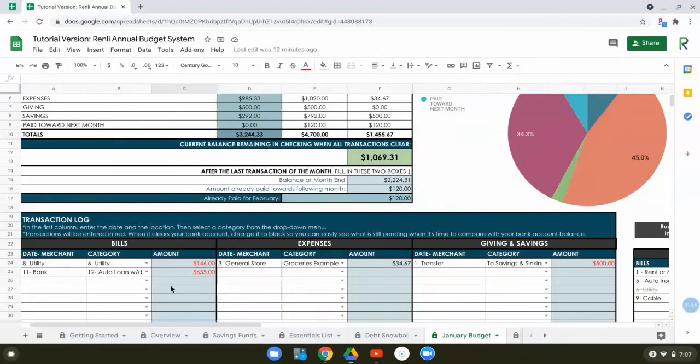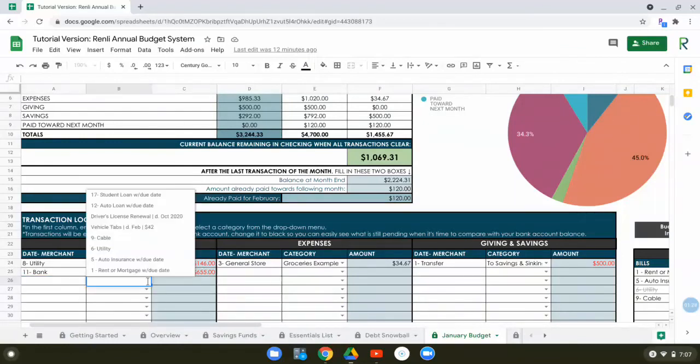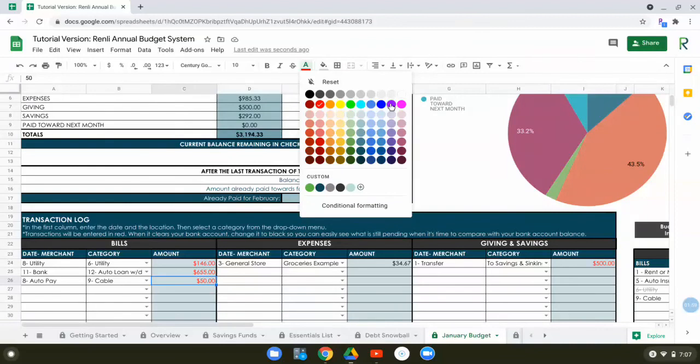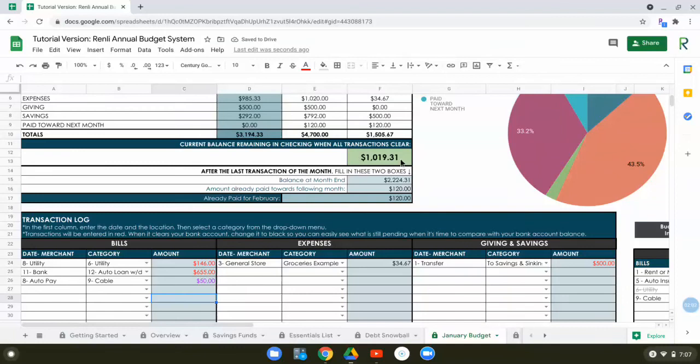So let's say, for instance, I'm going to click a column here. Let's say you have the cable bill that's going to be due before the next paycheck, but it's an auto pay and it hasn't come out yet. So when that happens, you can enter, let's say, auto pay, and I'm going to allocate $50 to that. If I turn it purple right away, then it will take it away from my balance. So it'll pull from my bank account balance, or what appears to be my bank account balance. And so I know I don't have that money to spend. And then just looking at the transaction log, I also know that that payment hasn't been made.